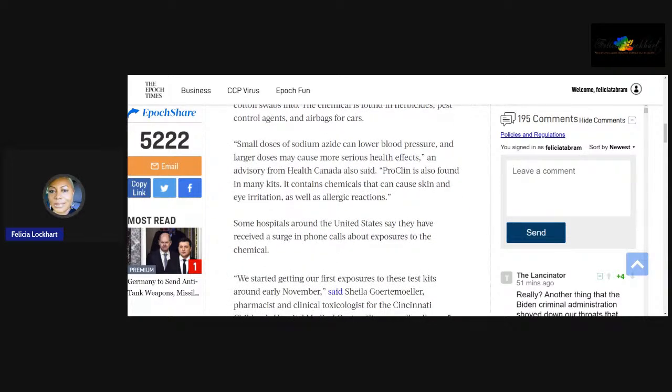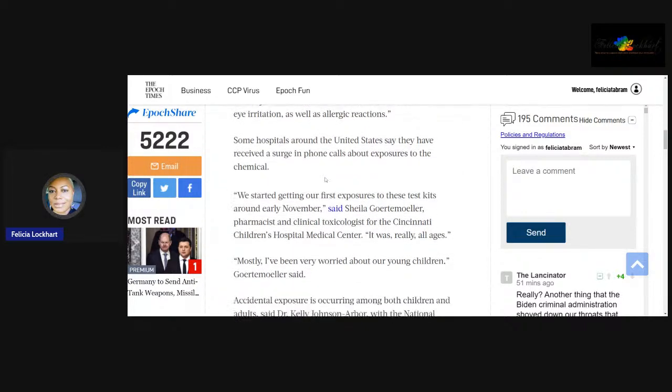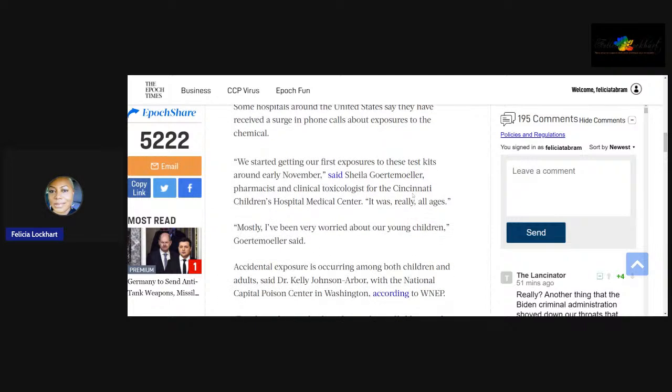It goes on to say that, quote, small doses of the sodium azide can lower the blood pressure, and larger doses can cause more serious health effects. An advisory from Health Canada also said that ProClin is also found in many of the kits, and it contains chemicals that can cause skin and eye irritation as well as allergic reactions. Some hospitals around the United States say that they have received a surge in phone calls about exposure to the chemicals. And they further say, quote, we started getting our first exposures to these test kits around early November.